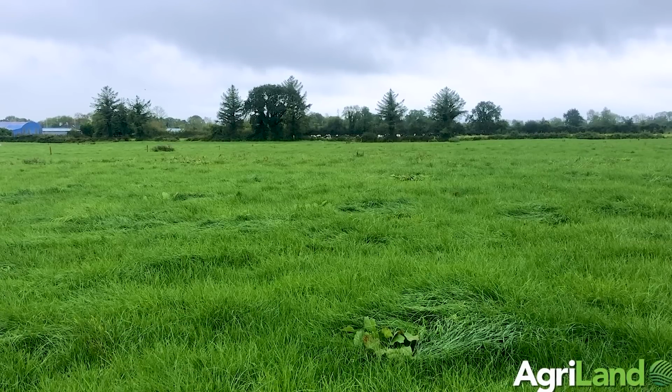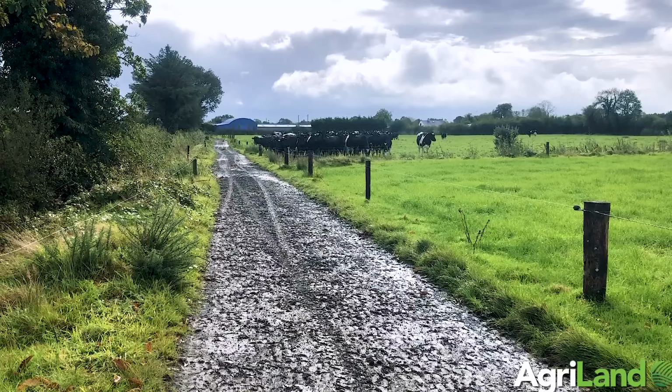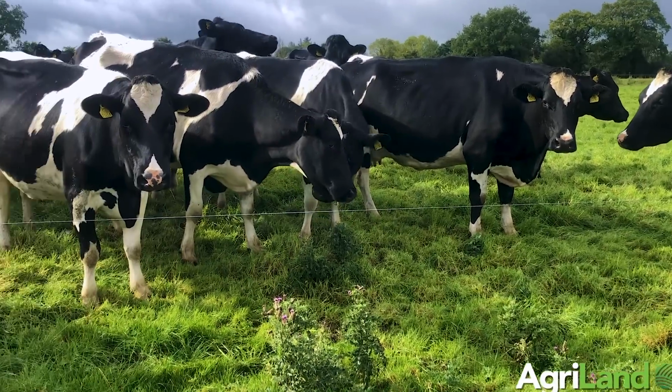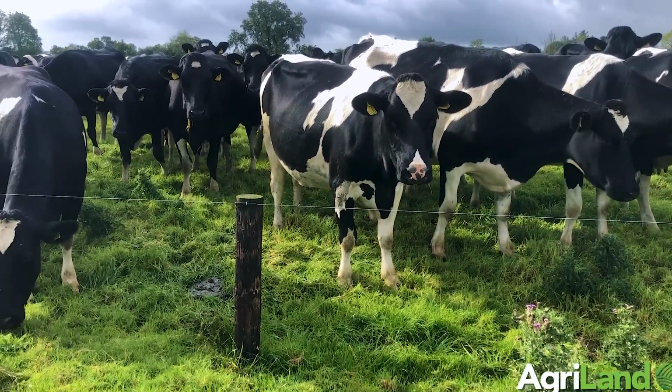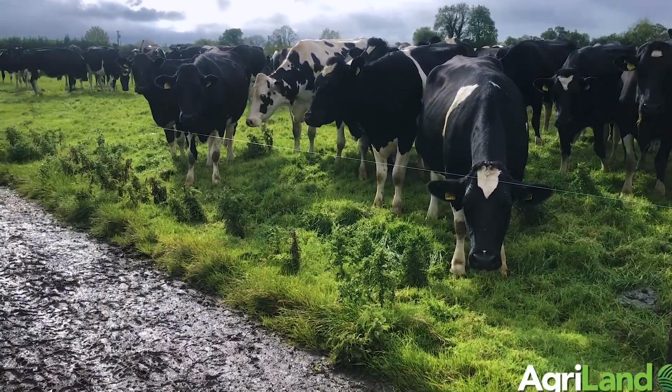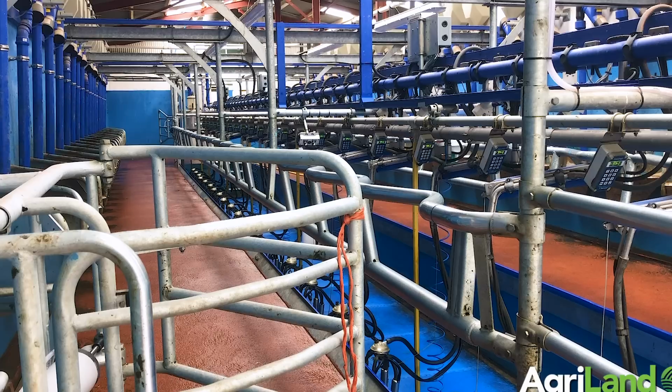We have a 110 acre grazing platform here that is solely used for milking the cows. All of it has been reseeded in the last 10 years. I was happy enough that I had everything done on the land, so I started to concentrate on the yard. So the milking parlour is done now, and the old milking parlour was neither here nor there.